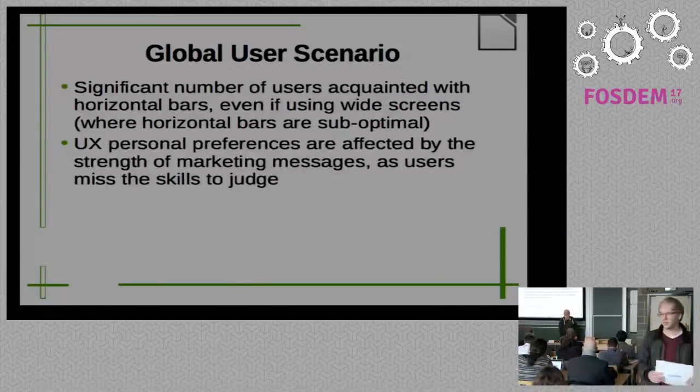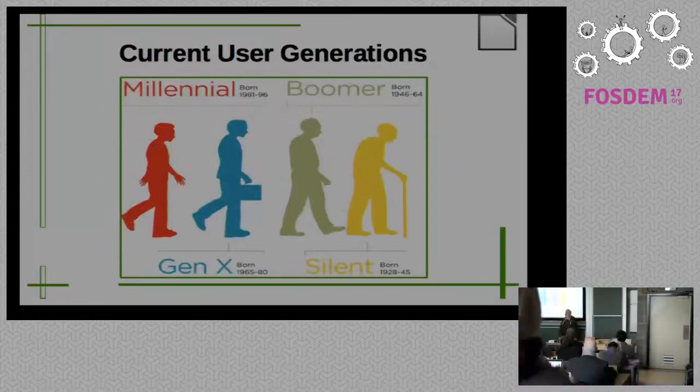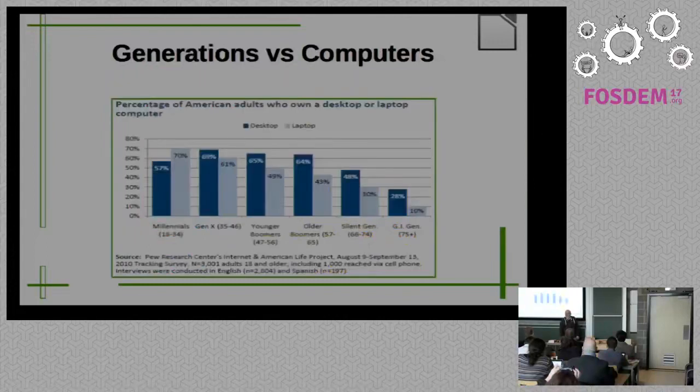And we have different generations. I think they're all in this room. I'm probably the only one here, but all the others are in the other generation. And if we look at how many PCs have people in different generations, you see that even people that are over their 70s start to have an interesting number. So it's more than 25%. And of course they have side problems that make the user interface very important, and you have to answer their needs in a flexible way.